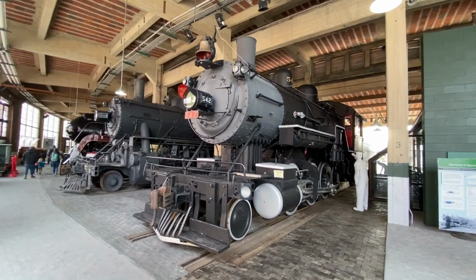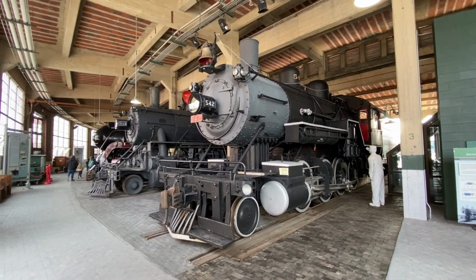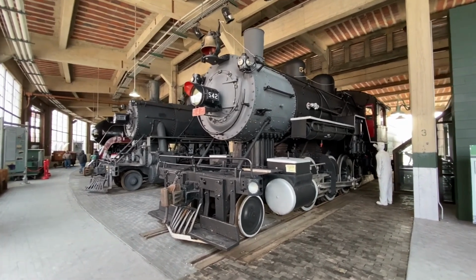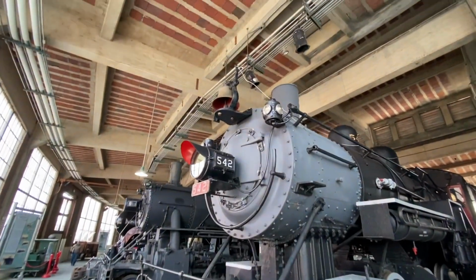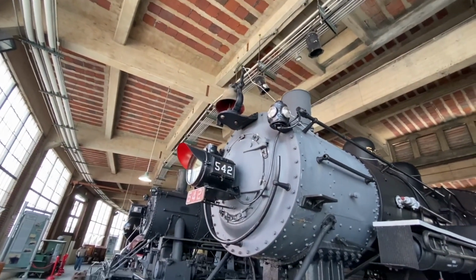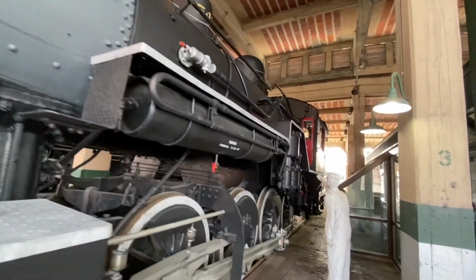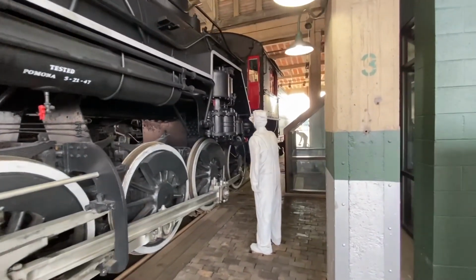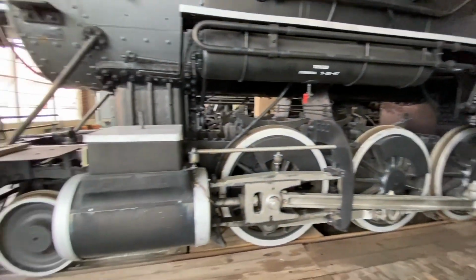All right, we're inside now. What a great exhibit of trains in here. If you love trains, you're going to want to come in this roundhouse. Look at that beast. Old 542. Got the old bell on top. Man. Old engineer down here checking things out. Getting ready to get these big wheels rolling.